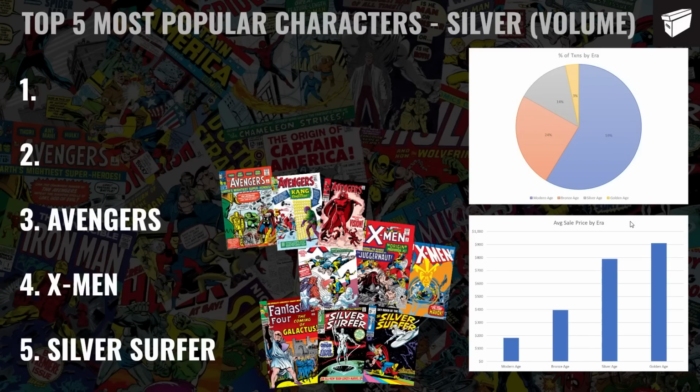And this one is actually one that might be surprising to you guys, but it is going to be for the Avengers. Now, again, we're talking about Silver Age demand here. And when you do think about Avengers Silver Age, there's actually quite a few keys that are out there that a lot of people like to buy.